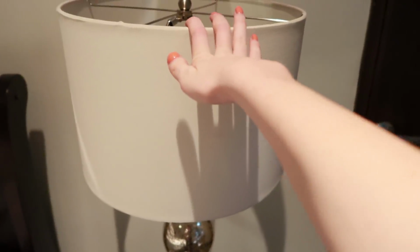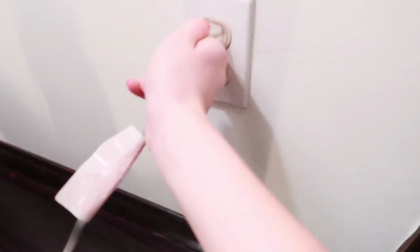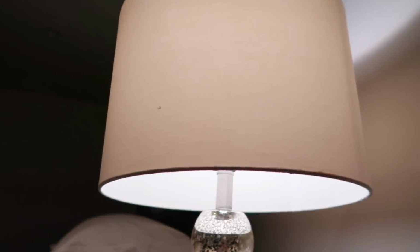Then next to my bed I have a bedside cabinet here, which is really nice. I couldn't work out how to work this light. When it came into the place, this light was turned on, but I couldn't work out how to turn it off, so I literally just had to pull it out of the wall. It's a really nice lamp though. I do really like this.